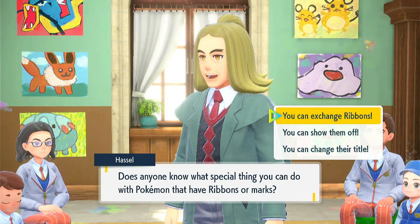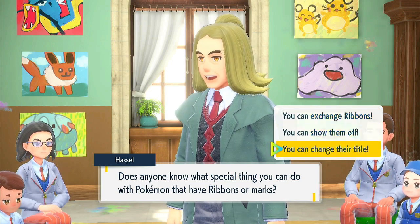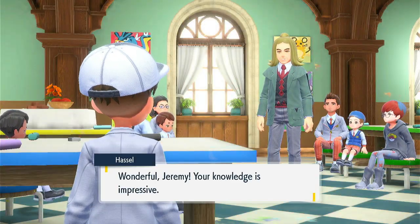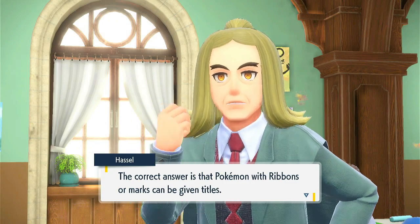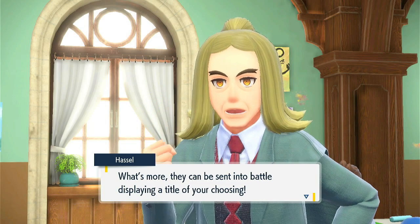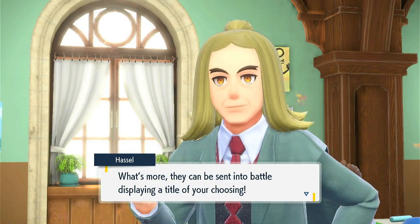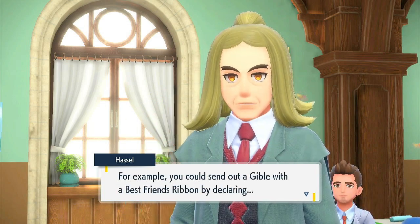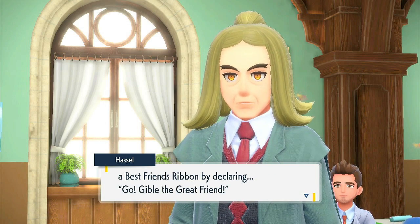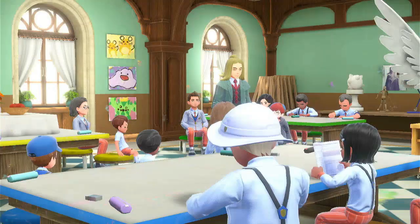You can change their title? Wonderful, Jeremy, your knowledge is impressive. The correct answer is that the Pokemon with ribbons or marks can be given titles. What's more, they can be sent into battle displaying a title of your choosing. For example, you could send out Gibble with a Best Friends ribbon by declaring, "Go, Gibble the Great Friend."